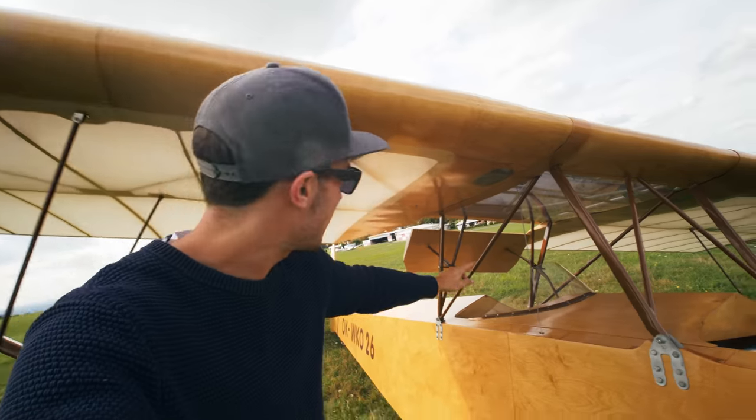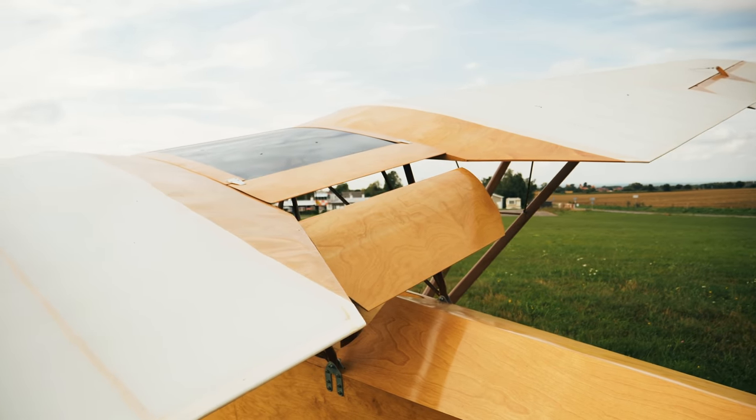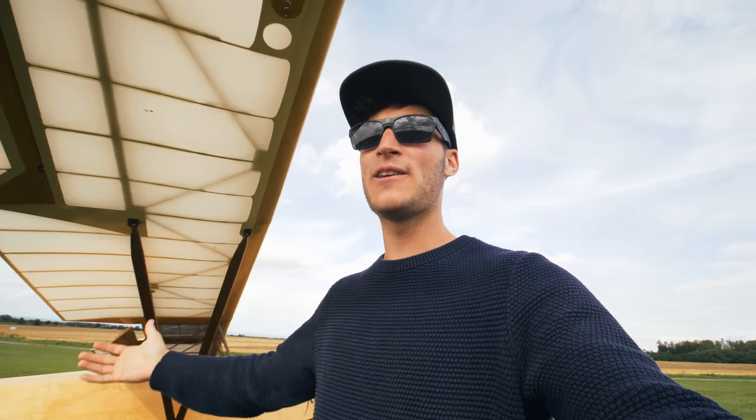There are some smaller enhancements, like this small flap here. It looks like a small air brake. And in here you can see a sunroof that is also not a standard one, which was built several years ago. So I'm really looking forward to see how the people used to fly gliders back in the days.